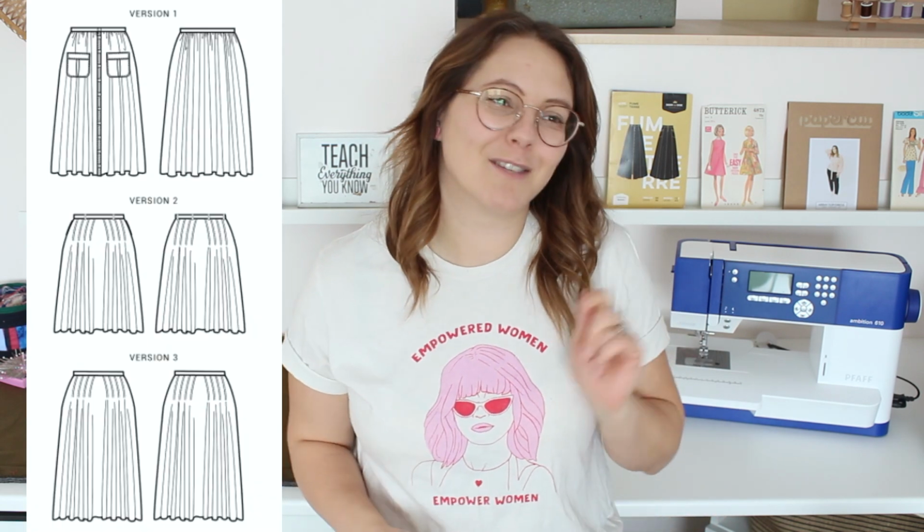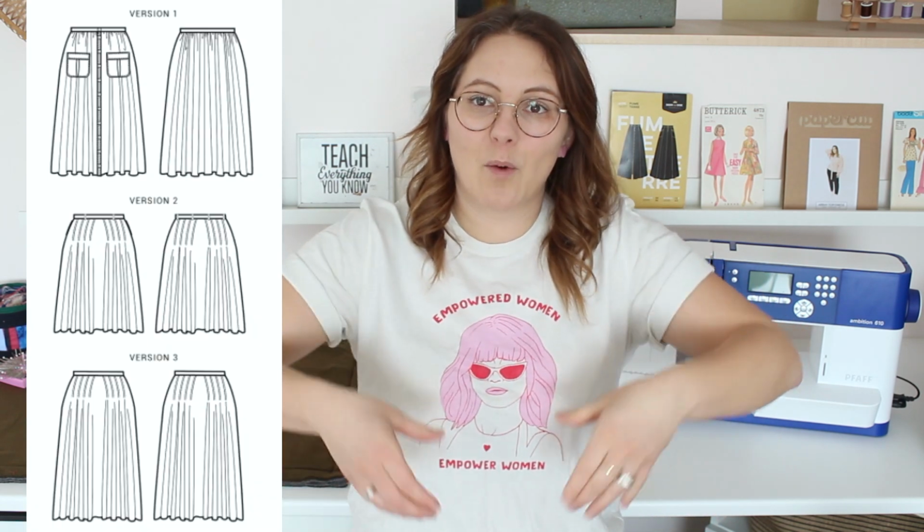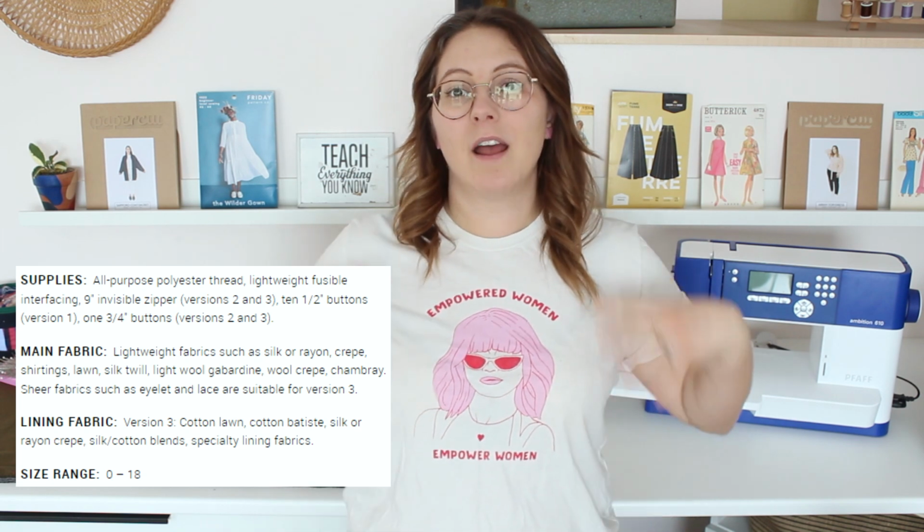Which leads me into the Seamwork Zinnia skirt, which also has pleats. It has this nice fitted waistband and then the pleated fabric that goes underneath of that. And again, just super cute. It would be a wonderful Easter outfit. I think if you paired this with a bodysuit or something a little bit more fitted, it would be really, really cute.